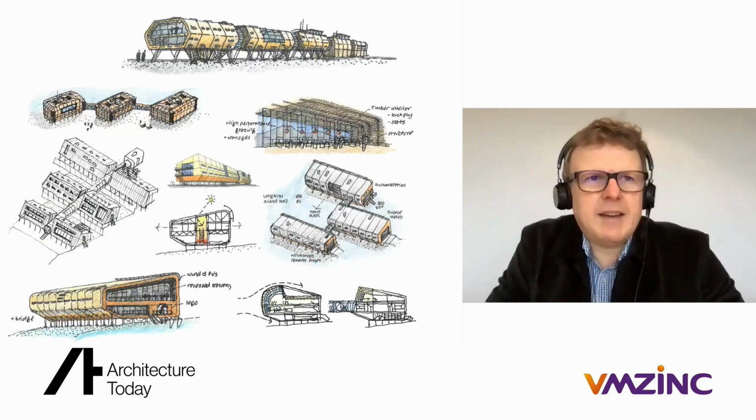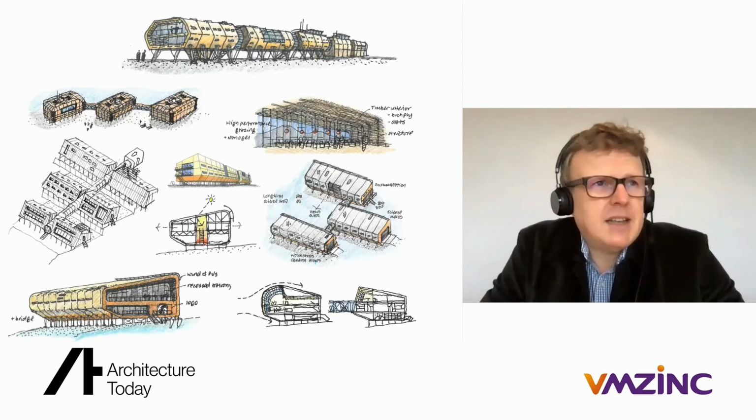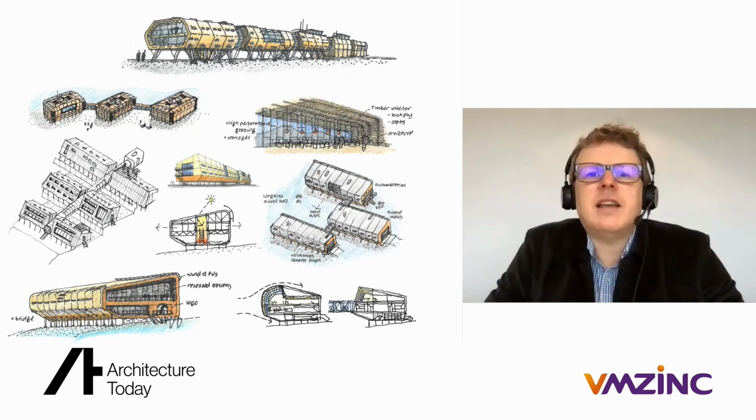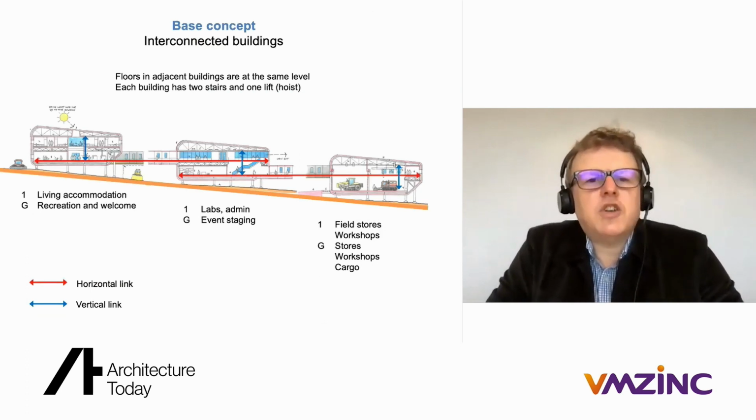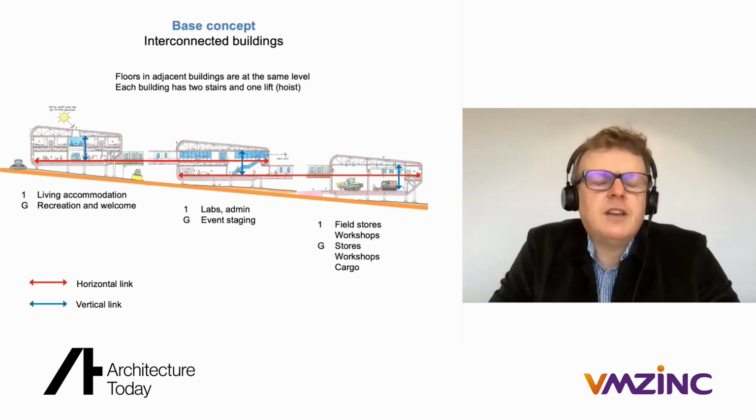As a result, we began a process of intense stakeholder engagement to come up with concepts for a new base development. And here you can see some of the early sketches investigating buildings in a line, elevated buildings, buildings stepping down the hillside. In the end, the selected solution was for 3 buildings parallel to each other, perpendicular to the prevailing wind, or the strong winds, sorry, that blow from the southwest.